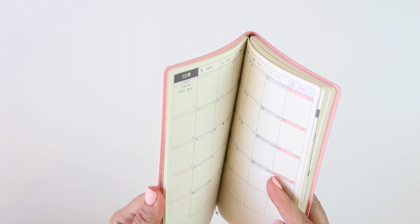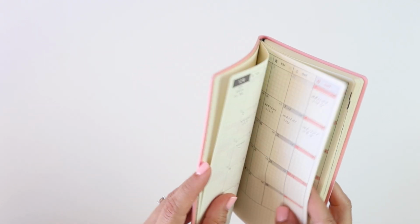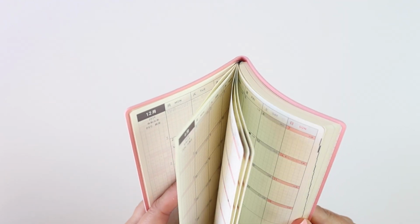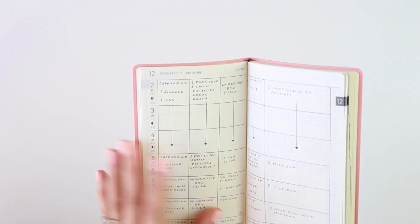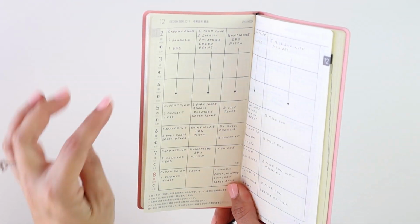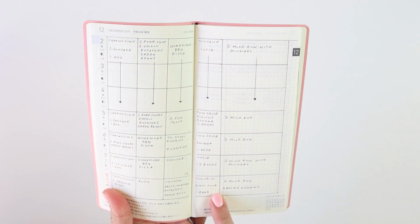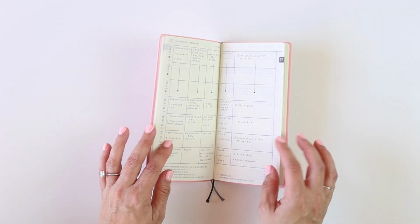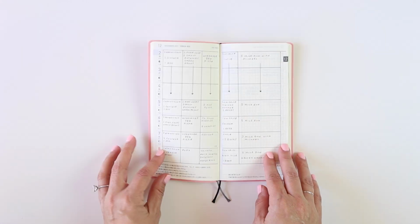So I decided to use it as a fitness journal. Let me show you that. So right now on my months, I'm just tracking my weight, and I'll probably start tracking my blood pressure. And on the weekly pages, I just went ahead and followed the lines and divided this side up. And I put my breakfast, my lunch, my dinner, and my snacks over on this side. And then over here, I have whatever workout I did for the day. And again, you can see how this one just does not lie flat. And I don't even think it can be trained to do so.